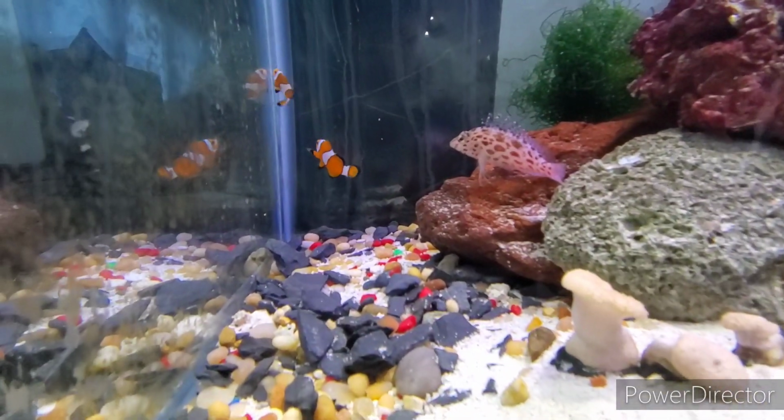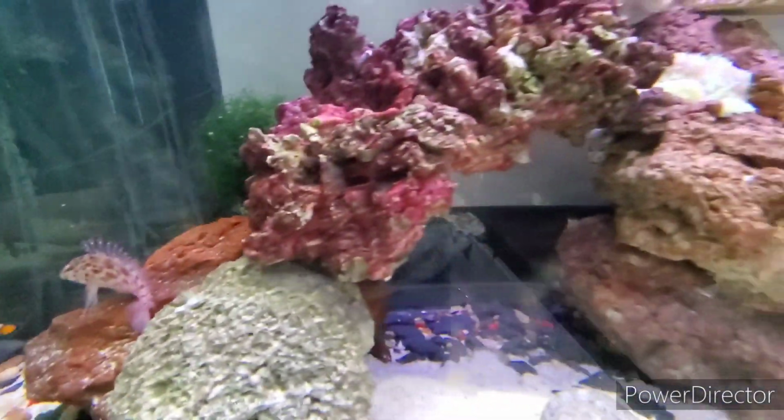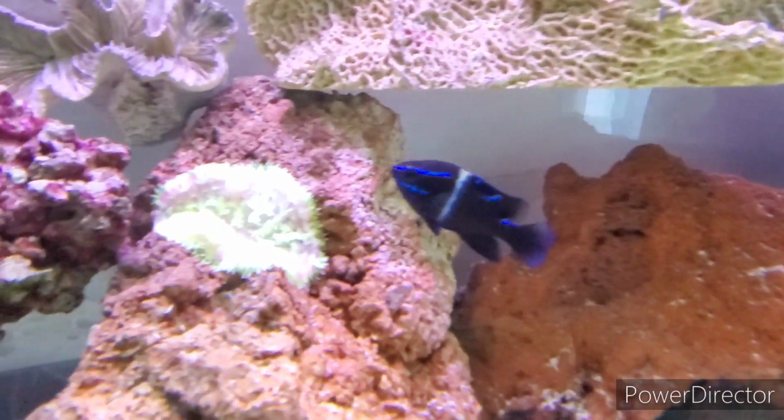This is my other tank. Let me show you the two clownfish. And that's my hawkfish over there. My corals. And this is my blue velvet damsel that I'll probably move to the other tank.